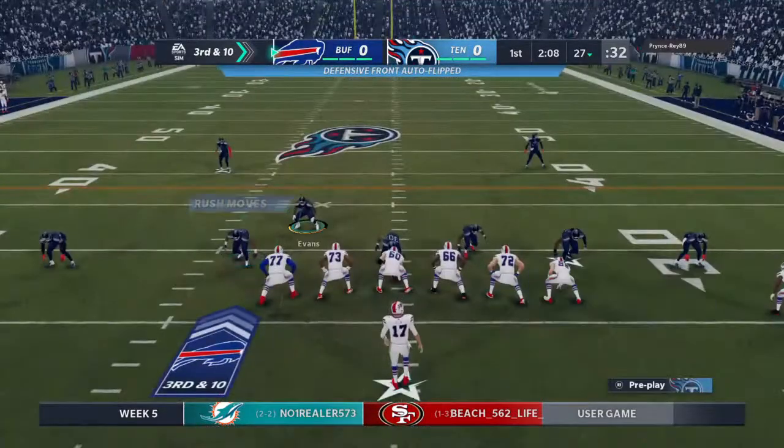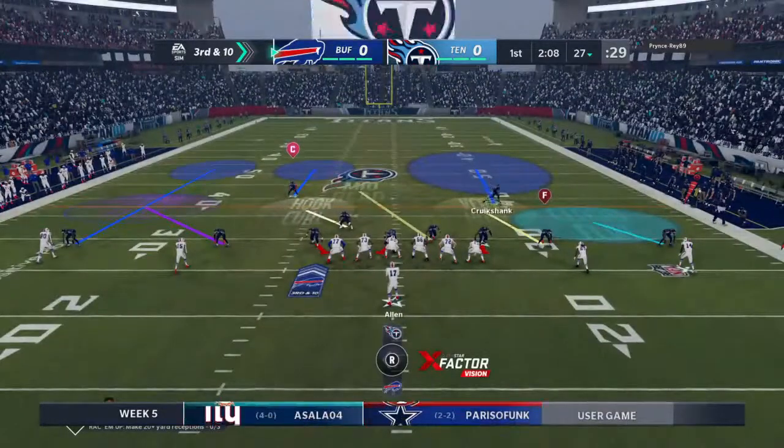An incomplete pass on second down. It muddles things a little bit here. This is 3rd and 10.